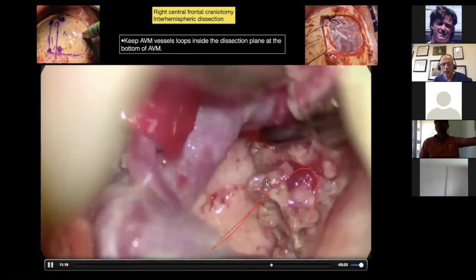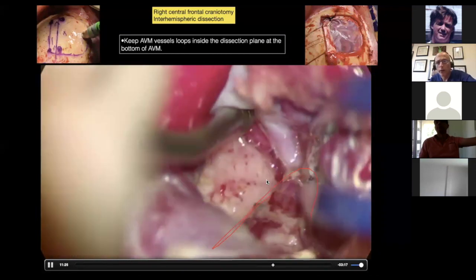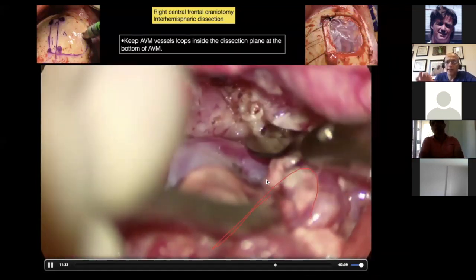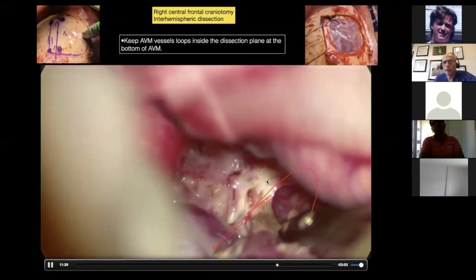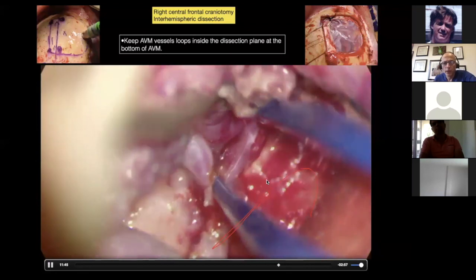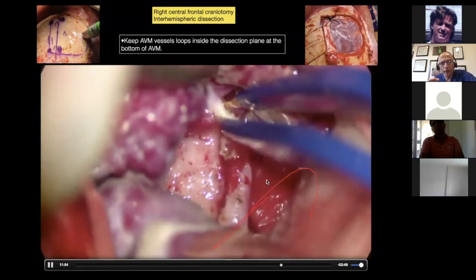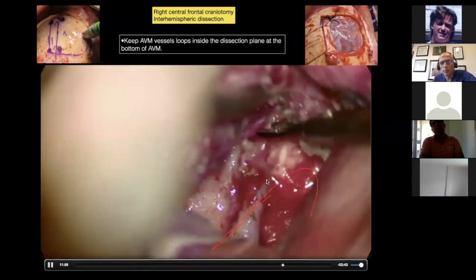So this artery at the bottom of it. I preserve that en passant artery at the bottom by taking that. Now I'm skeletonizing the draining vein and seeing where the draining vein is going. I want to take the vein closest to the AVM. You don't want to interfere with the normal drainage. Okay, still, I'm not sure, and I'm dissecting, making sure. Being curious in AVM surgery, as in many things, is very good. So you always make sure. Don't assume in any surgery.